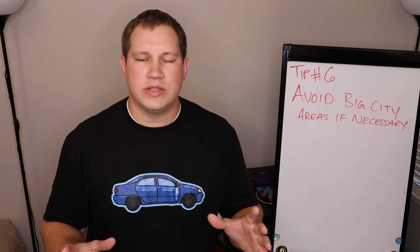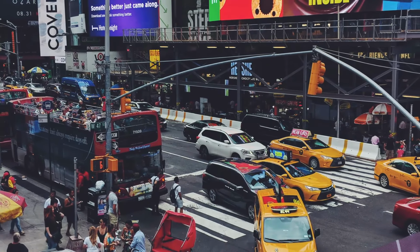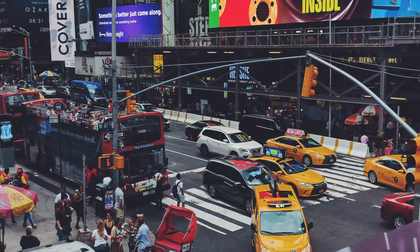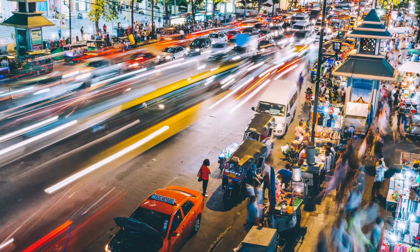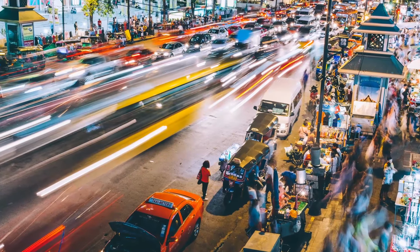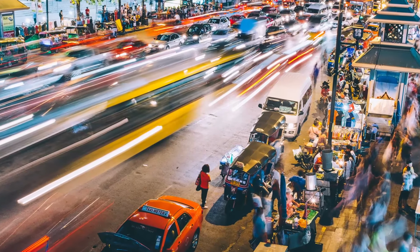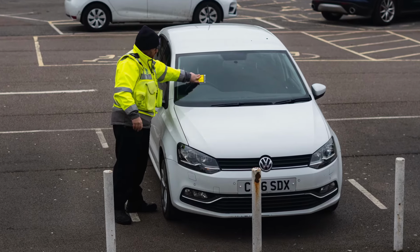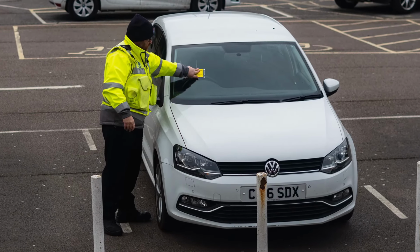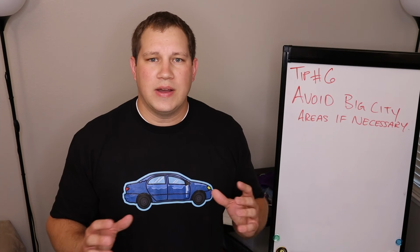Tip number 6. So this one is kind of up to your own discretion, but for me, I found that when I would try to do orders in big city areas, it would usually end up making me lose more time than anything. I would be driving around all over the place searching for parking, and then the order would be getting late and it would be hard to go and find in different places like that. And I've seen a lot of Dashers will just go park in random spots where they're not supposed to park, get parking tickets, all this stuff. So I just avoided the big city areas. I would find popular areas on the outskirts of the big city, and that's where I would usually go.